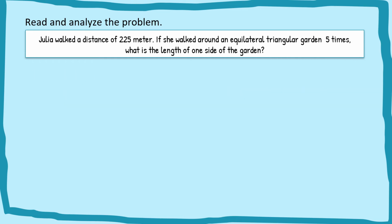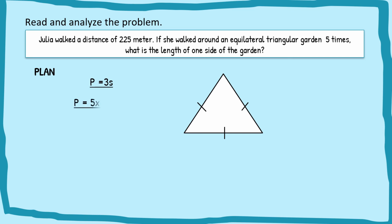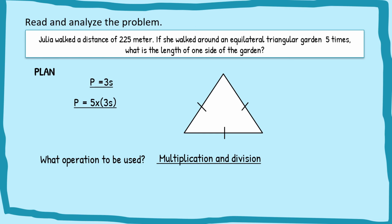For step 2, let's plan what to do. Since an equilateral triangle has 3 equal sides, we are going to use the formula in finding the perimeter of an equilateral triangle, that is, P is equal to 3 times side. And since Julia walked 5 times around the park, we need to multiply 3s by 5. Now, what operation to be used? Great, the multiplication and division. What is the number sentence? That is, 255 is equal to 5 times 3s.